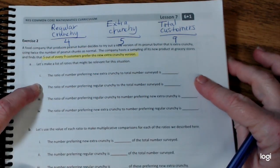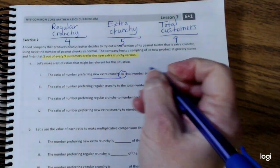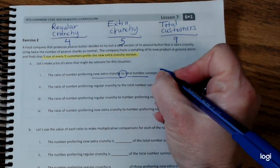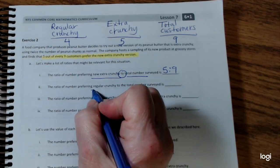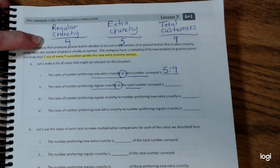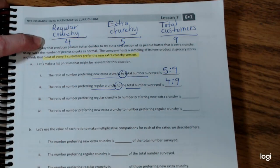We're going to make a list of ratios that might be relevant for this situation. Roman numeral 1 says the ratio of the number preferring new extra crunchy to total. Well, if I look at the top, new extra crunchy is 5 and total is 9. Roman numeral 2 says the ratio of the number preferring regular crunchy to total. Well, up at the top, my regular crunchy is 4, and my total is 9.